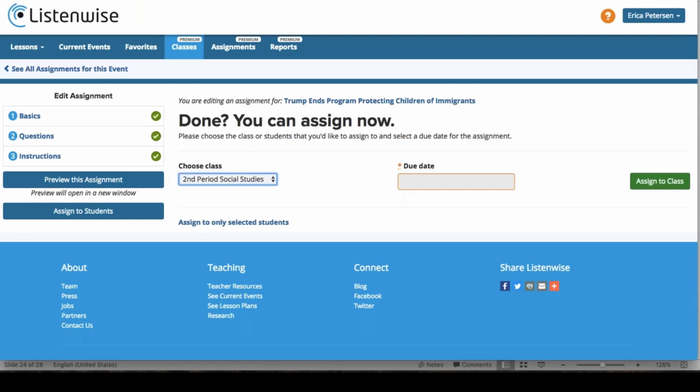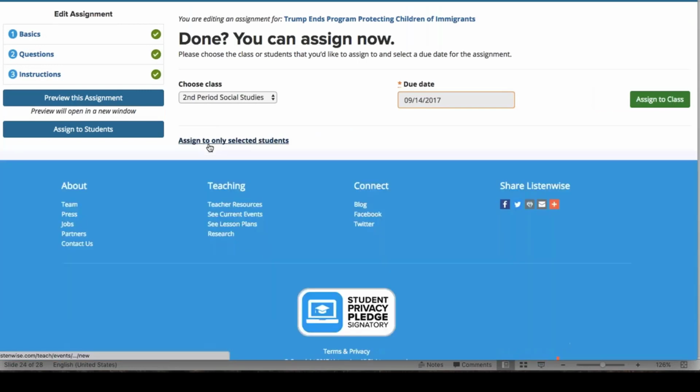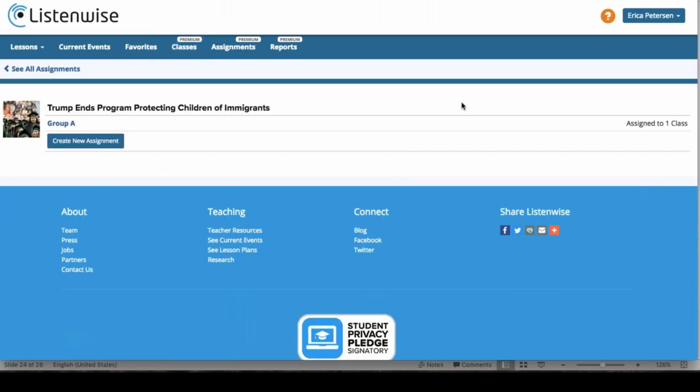and then to assign, you'll just pick a class and you will pick a due date, and you can click here to only assign to certain students. But if you want to assign to the whole class, you can just click Assign to Class. And your assignment is officially created and sent off to your students.